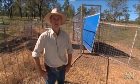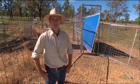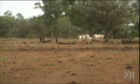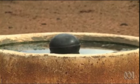We all know how valuable resources are when there's a drought, but protecting those resources can be very difficult. Farmers fill their water troughs only to find wild pigs and other animals drink much of the water meant for stock. So, how can we keep some animals away while letting others in?